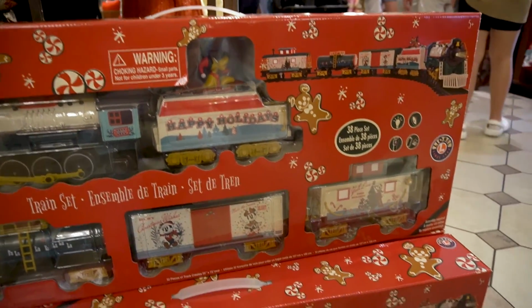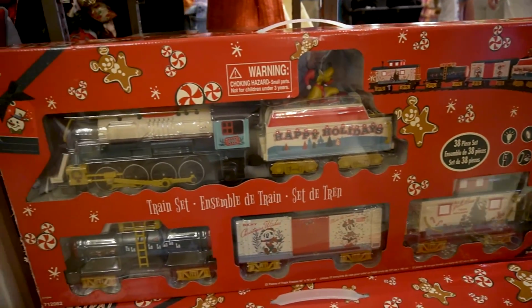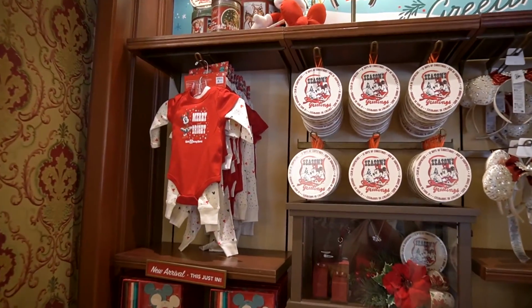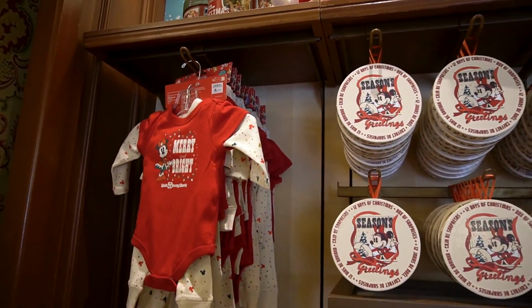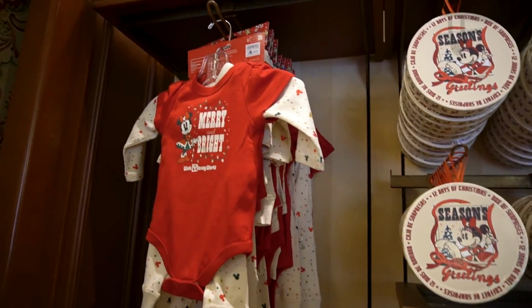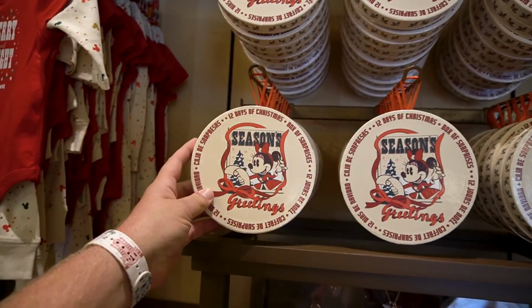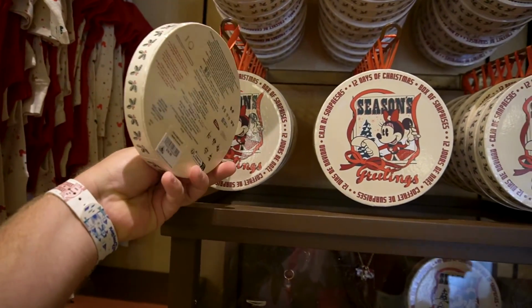This is the train set this year, which Disney now has partnered up with Lionel. This is going to be $150 for that. I'm going to go through a lot of this next stuff quickly. So you got a baby onesie and shirt and pants. It's $35 for that. You got yourself a 12 Days of Christmas, looks like sock set might be.